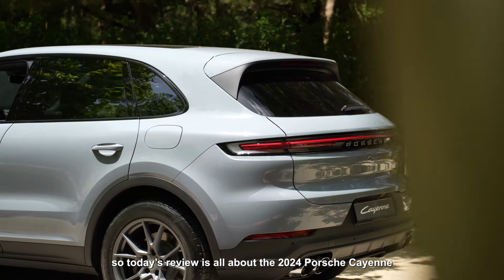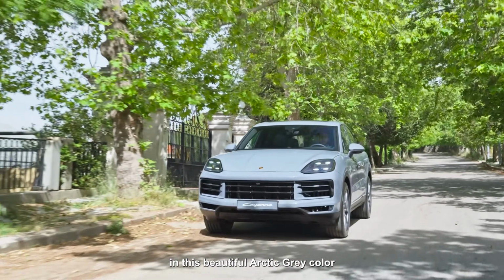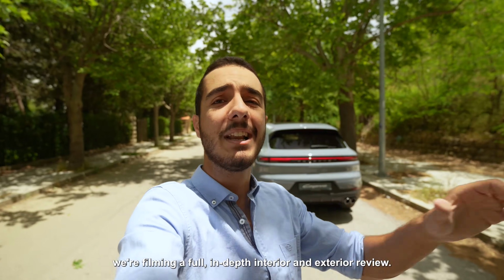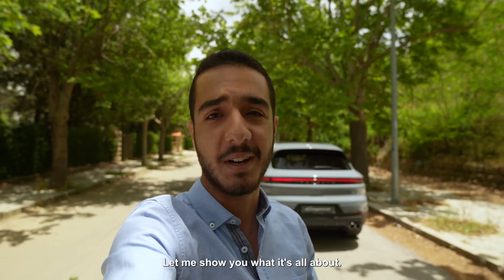So today's review is all about this 2024 Porsche Cayenne in this beautiful Arctic grey color. Today we're in Sofar. I drove it back in Dubai and today we're filming a full in-depth interior and exterior review. Let me show you what it's all about.